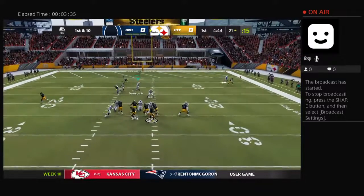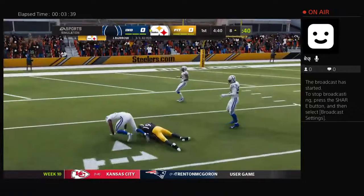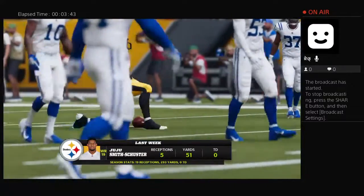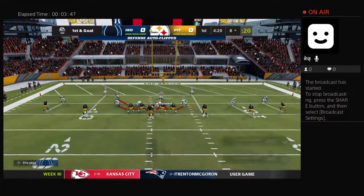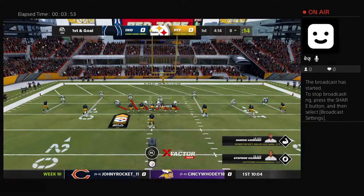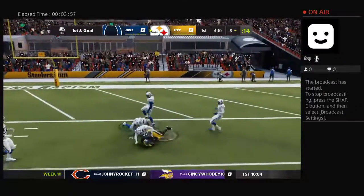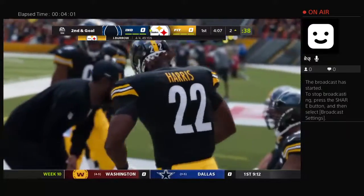Burrow will throw. He'll find Smith-Schuster. That's complete. And they've got it inside the 10 at the 8. The numbers for Smith-Schuster in that game last week: 5 catches, 51 yards. And I'd certainly expect them to use him quite a bit because he runs excellent routes, has good hands, and knows how to get open. This is caught. That's good for a gain of 6, 2nd and goal.